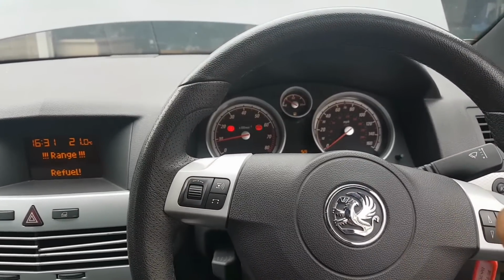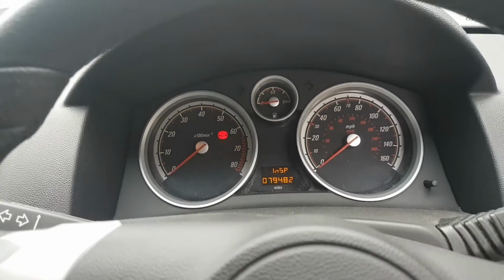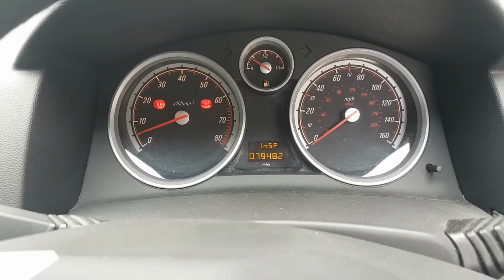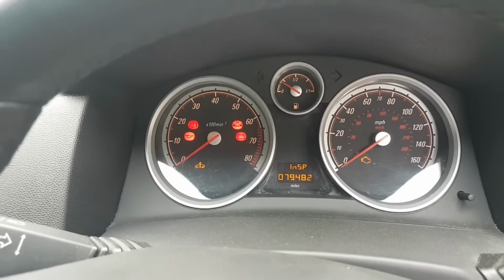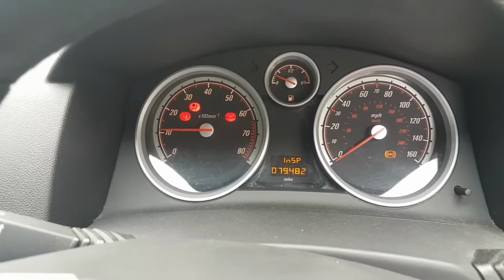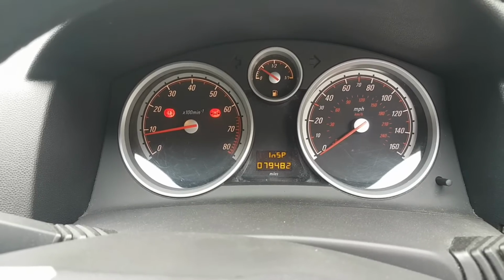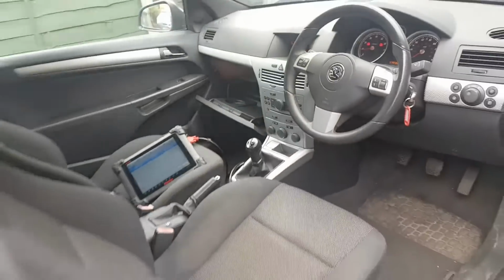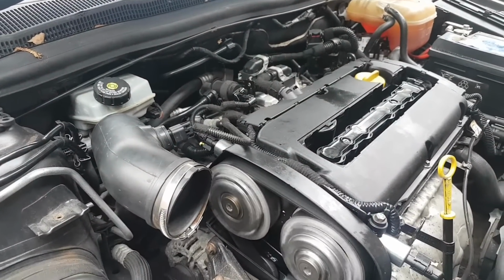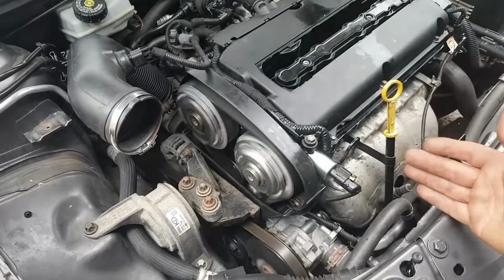Okay, and it's running. I think the reason why it took a little bit to start was because there was no oil on the VVT sprockets, on the dephasers, if you want to call it. Let's try this again. It's not running right, is it? I can say that it's definitely running better than before. I mean, at least now that it's running.